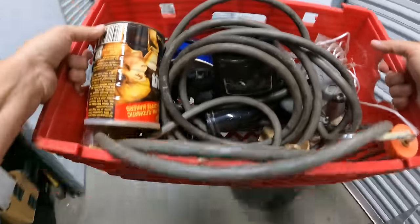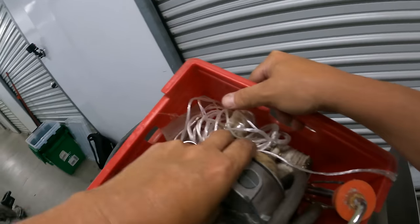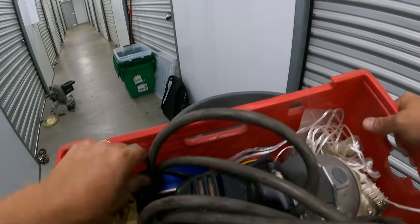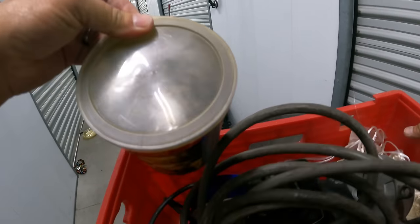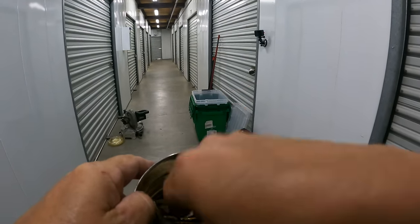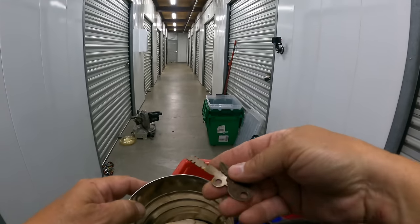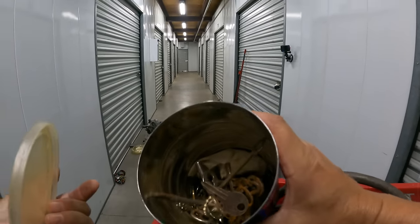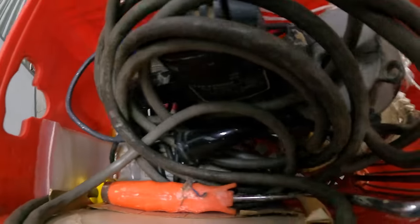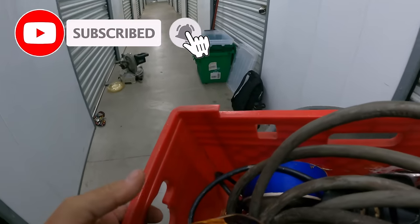What do we got here? It's a light, a sander, a tape measure, painting tape. What's this? Oh, look at this. A bunch of old keys. A whole bunch of old keys. That's actually kind of cool. Too bad they're kind of rusty, but I thought that was screws or nails. Much better. All right, a few more tools in there. I like it.